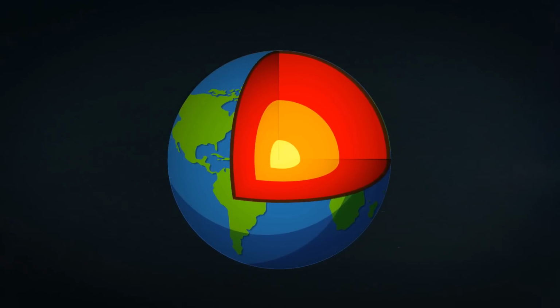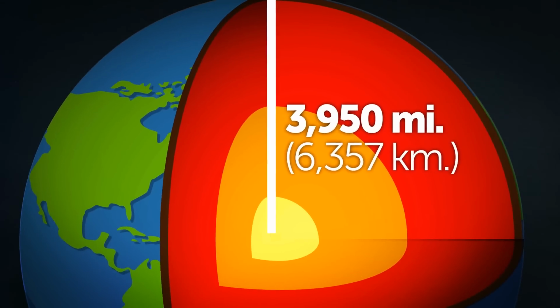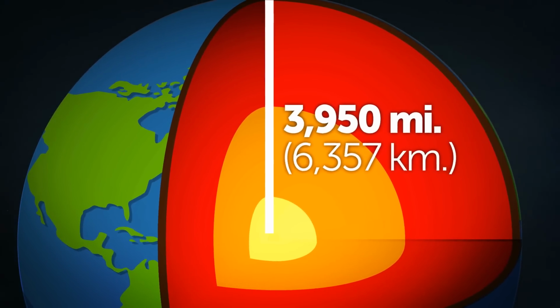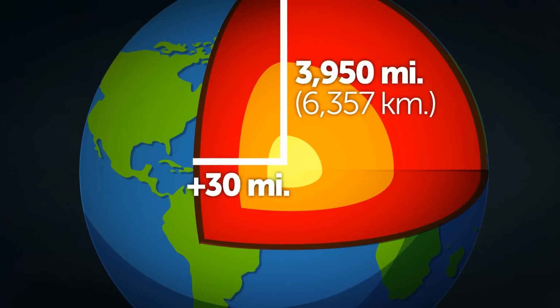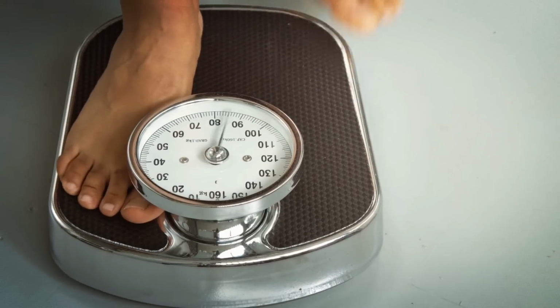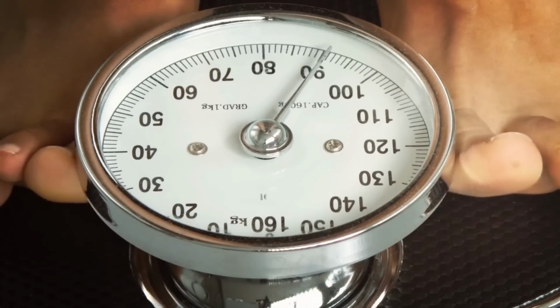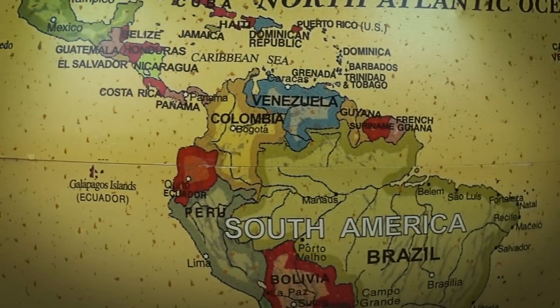If you stand directly on the North or the South Pole, you are 3,950 miles from the planet's core. At sea level on the equator, this distance increases by more than 13 miles. Earth's gravitational field also has an effect on your weight. At the equator, you weigh 1% less than you do on the poles.